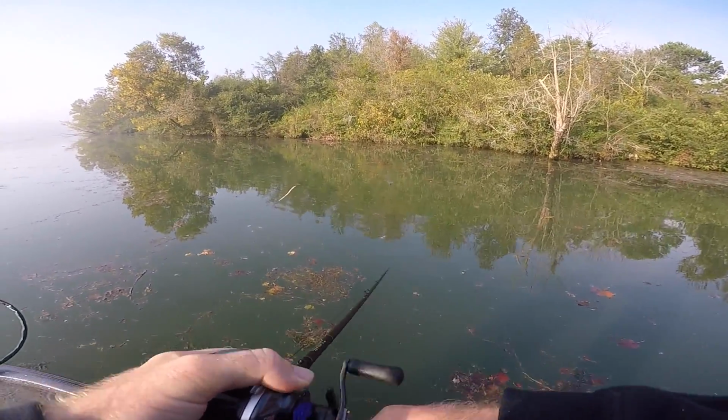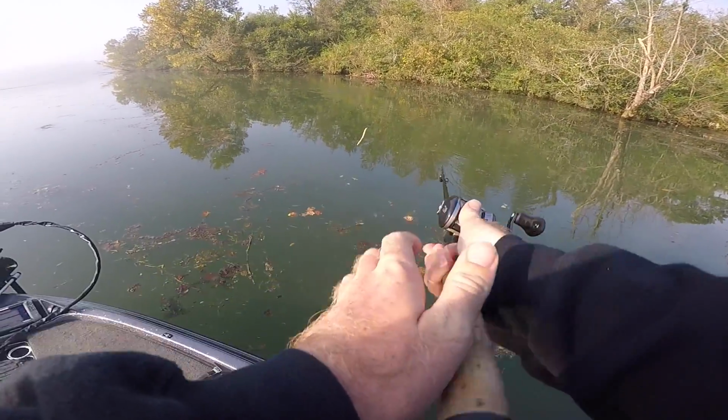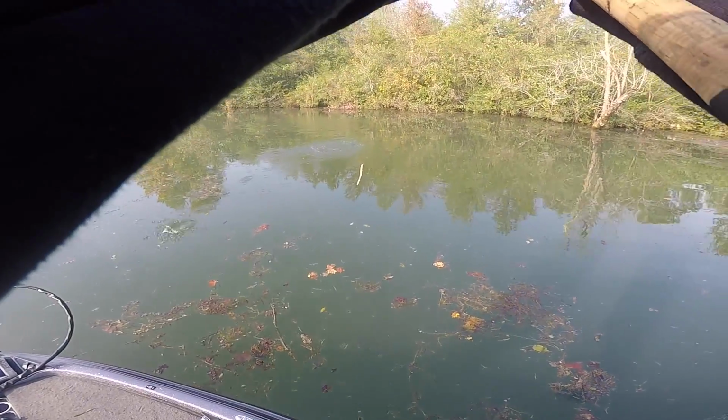There he is. Good job. Come off that tree. Is that a smallmouth? I don't know, man. It looks dark. Oh, he came off.